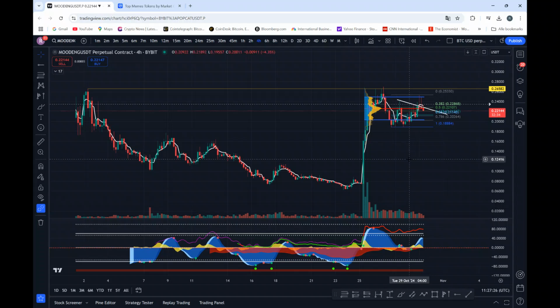We are going to have a look at Moo Deng. Can't believe that we're looking at a freaking hippo coin, but well, here we are. This thing got launched approximately a month ago, so there's not a whole lot of data, but I'm going to try to give it a shot to see if we can get some trades.